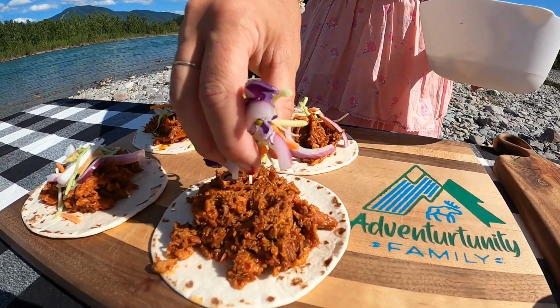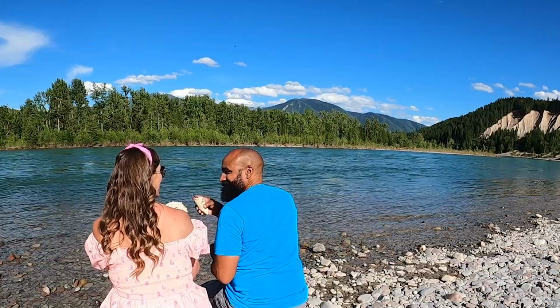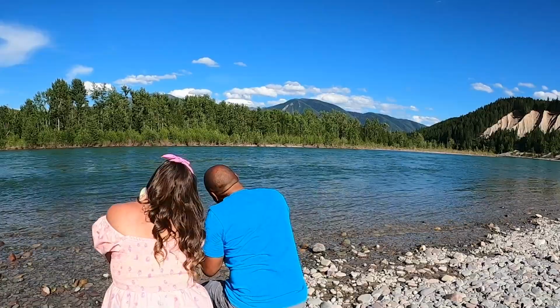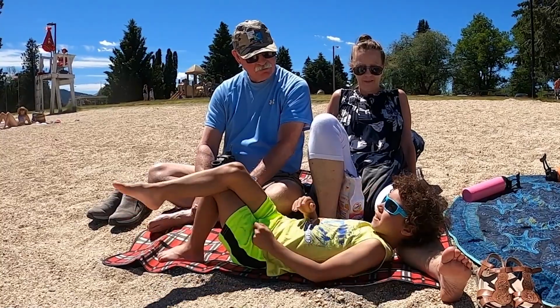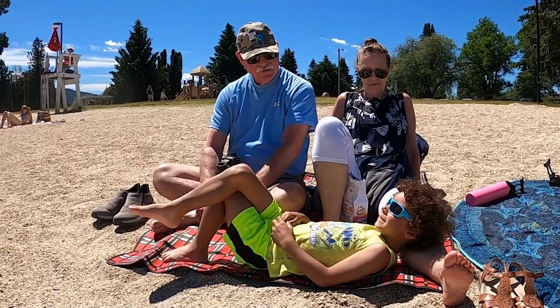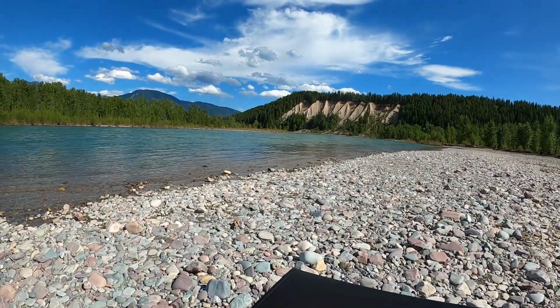Not only are we gonna make a quick and easy meal, but it is also date night for us. Which doesn't happen very often when you live in an RV with a 5-year-old and a dog. Yes, but my parents are with us this summer and they're hanging out with Cade, so we get an evening to ourselves to cook, enjoy this absolutely gorgeous view, and have some adult conversation.